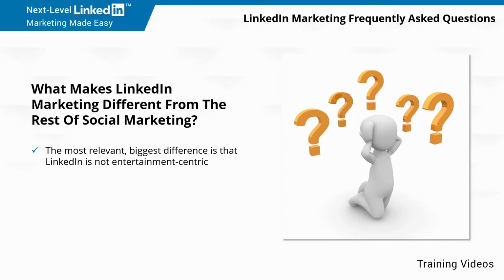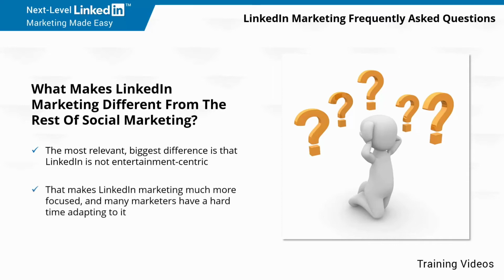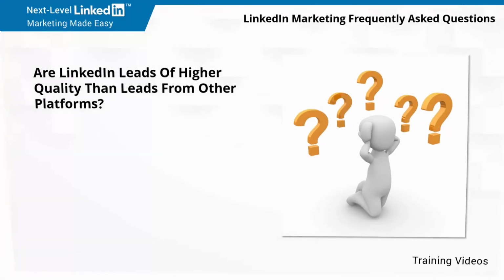LinkedIn is not a place to watch viral videos or laugh at the latest memes. It also isn't a place for casual conversation or heated debate. And even though it encourages a business-driven environment, it is not consumer-centric either. That makes LinkedIn marketing much more focused, and many marketers have a hard time adapting to it. The key to LinkedIn marketing, then, is that you can promote anything, as long as it drives value and opens the possibility of future business relationships.